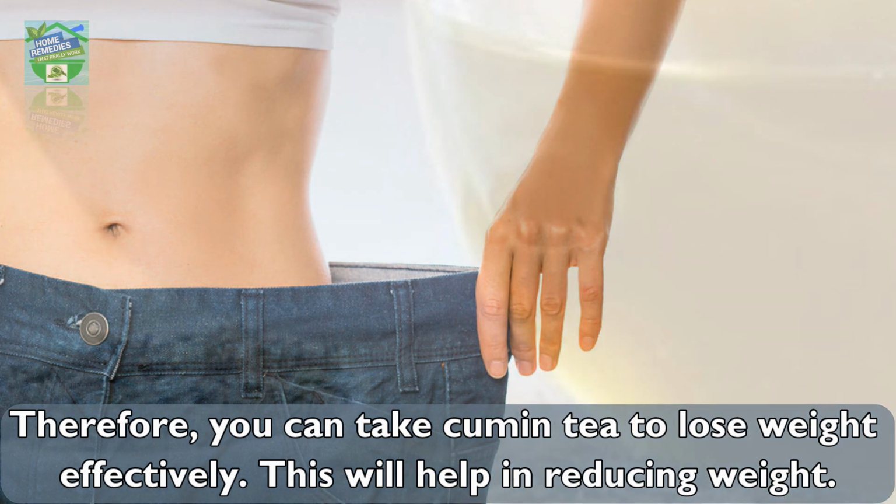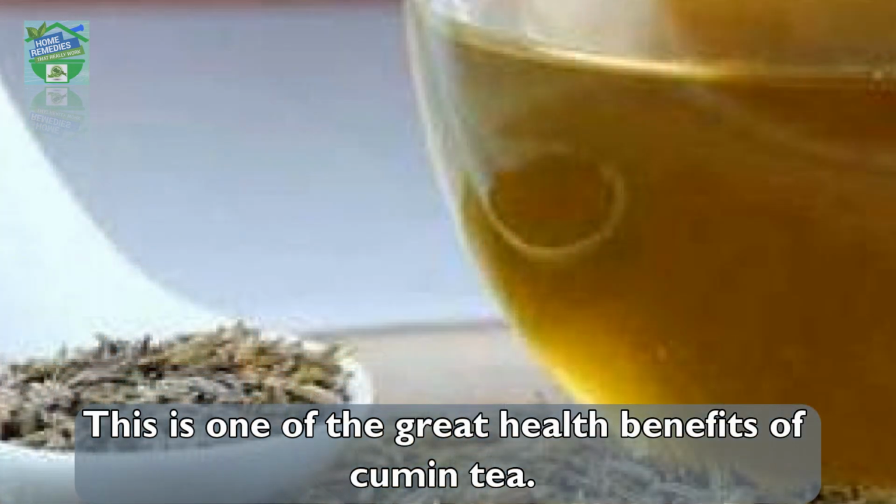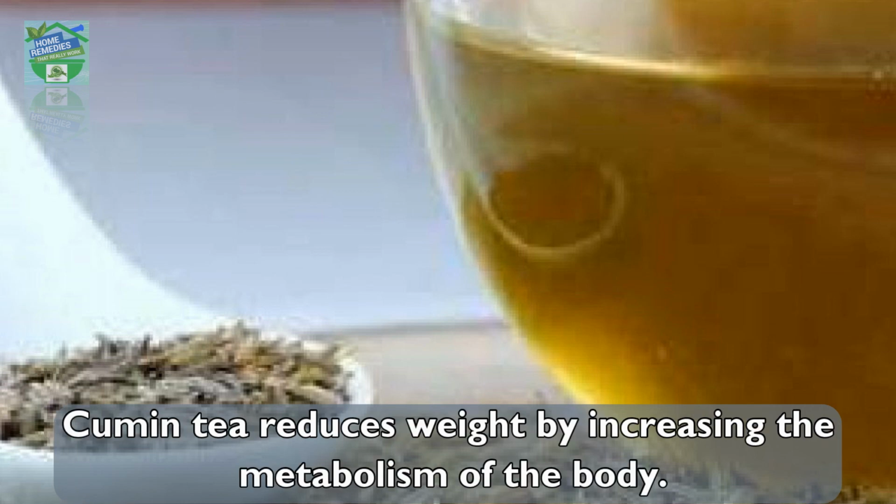This will help in reducing weight. This is one of the great health benefits of cumin tea. Cumin tea reduces weight by increasing the metabolism of the body.